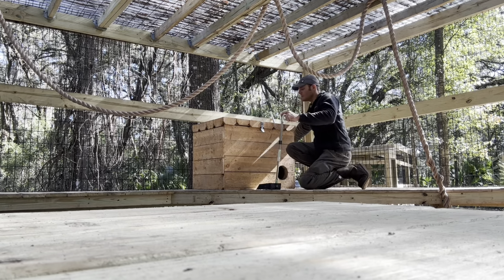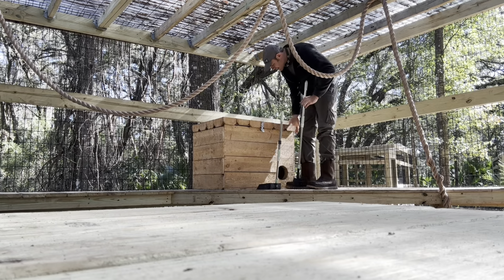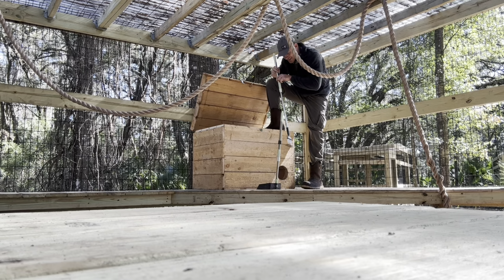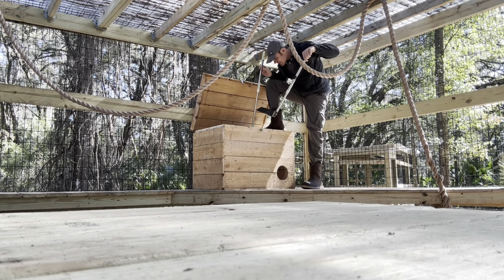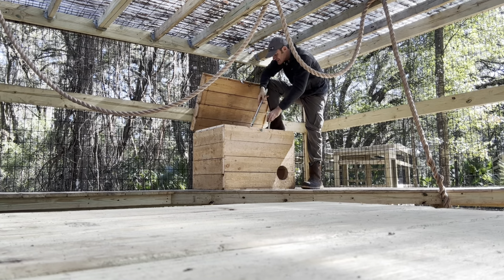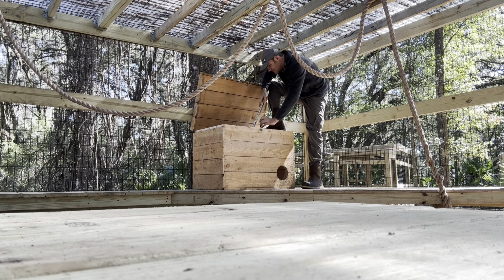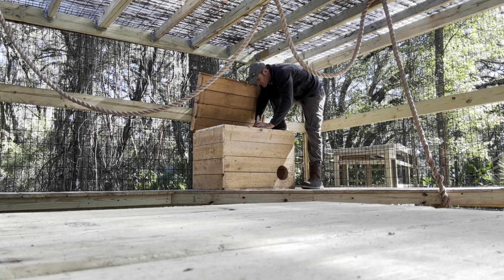They're usually pretty good about their hides, but for some reason they decided to poop in here. So I gotta get up in here and try to clean this some. Now this is the heated hide, so there's no hay in here. So I'm not sure why they would decide to poop in this thing. But animals do weird stuff.